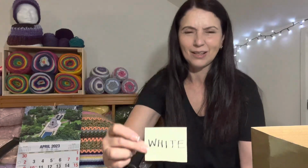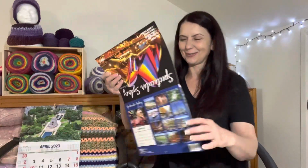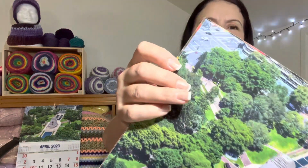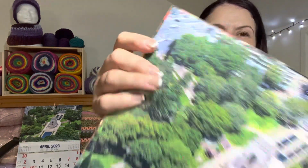Okay, so we got the blue, the black, and the white. And our wild card colour for April is going to be red. Now, for those of you that are saying, but Litsa, where did you see red? Let me show you where I saw red. I looked very long and very hard. And there it is, right there.